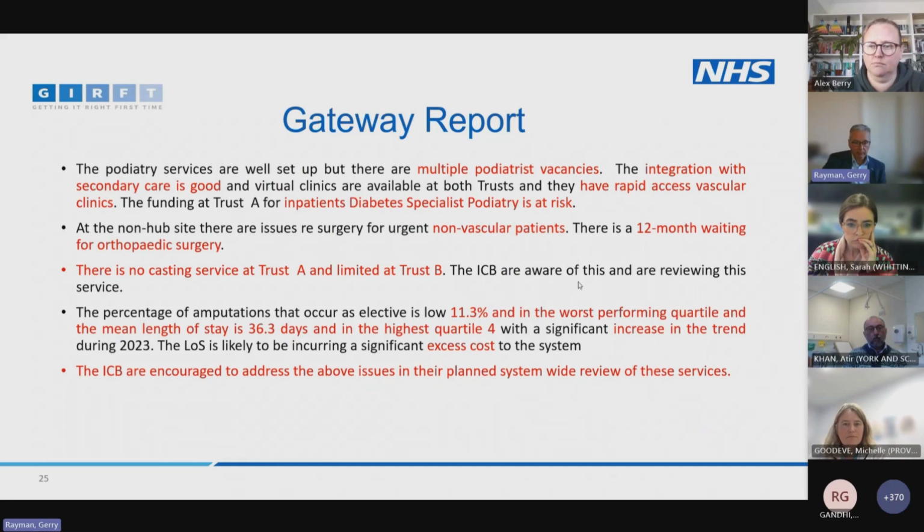So at the end of our review, we then produce a report, and this is an example of one of the reports. So the pediatric services were well set up, but there are multiple pediatric vacancies. There's funding, but there are vacancies. Integration with secondary care between the community and secondary care is very good, and virtual clinics are available at both. There's rapid access to vascular surgery. There is a problem around inpatient podiatry. The funding is at risk, and this is one of the transformation funding which has ended.